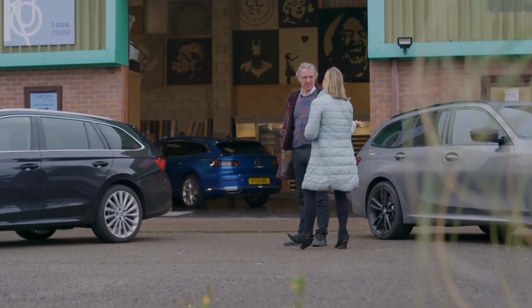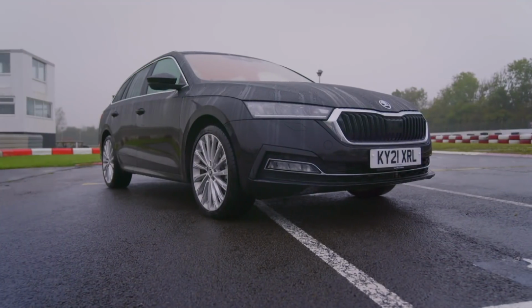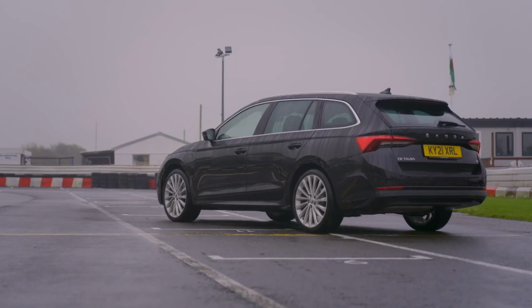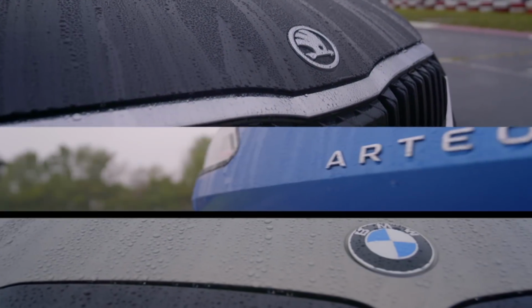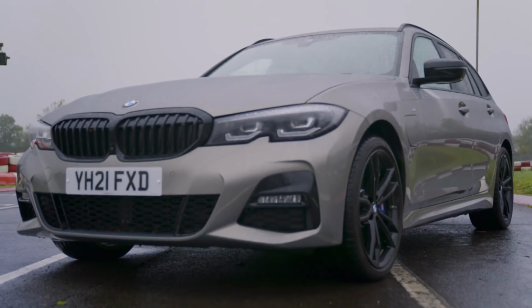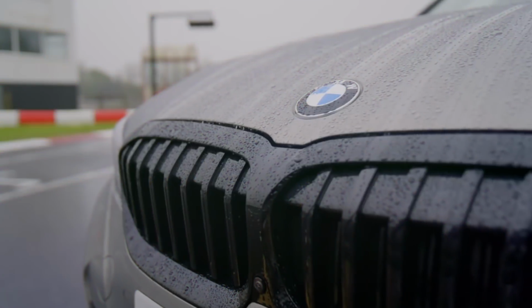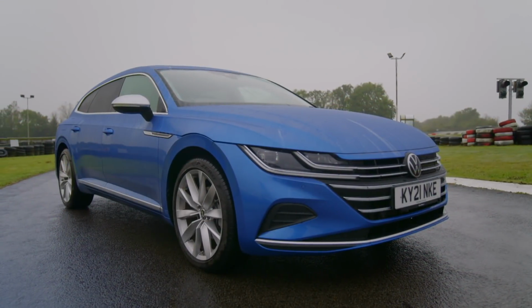We now had to eliminate one of the cars. Well, there was no debate regarding the winner. The Octavia had the flattest floor and the biggest load space. But which car should join it in the final? In the end, we gave the nod to the BMW because what it lacked in load space, it made up for in practicality. And this meant we had to say goodbye to Volkswagen's Arteon.